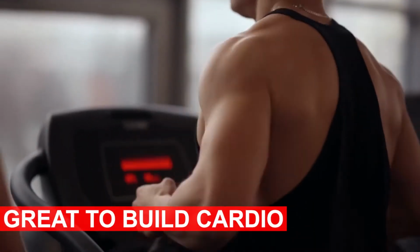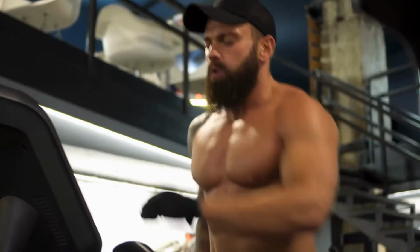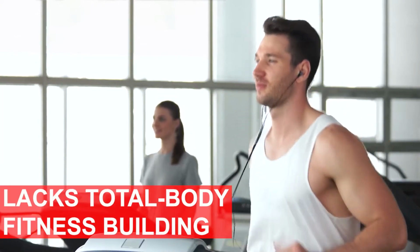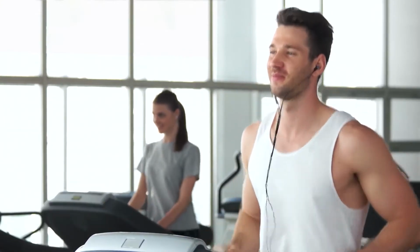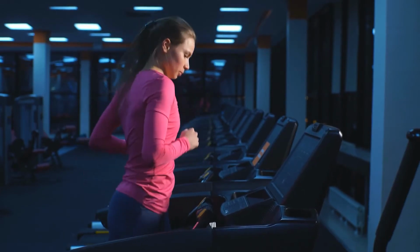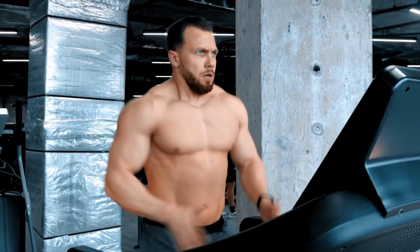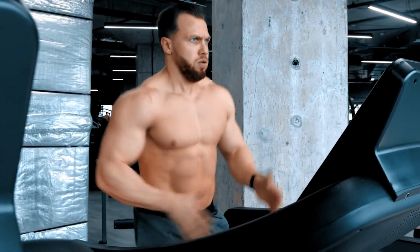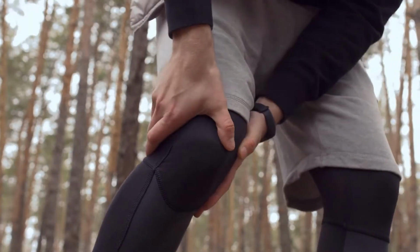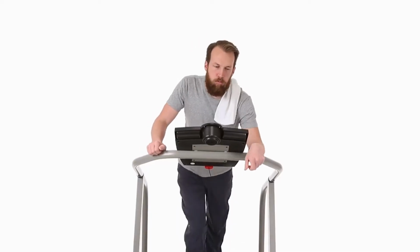Great to build cardio. Running is an amazing exercise to help you work your cardiovascular system and the muscles of your lower body. Lacks total body fitness building. In running, your arms may be involved, but not nearly as much as the muscle groups being used on the rowing machine. Higher impact. Running is a high-impact exercise that causes a lot of wear and tear on your body. You can put in too many miles too soon and end up with some chronic running injuries. It's also harder on your joints than rowing is.